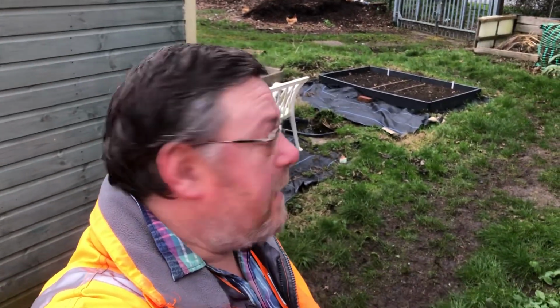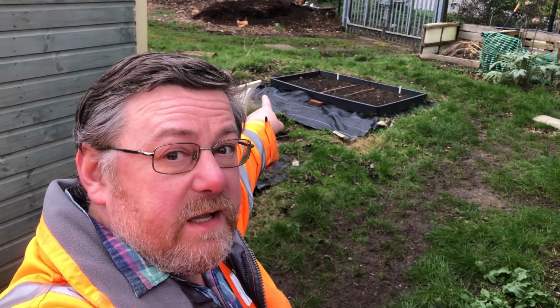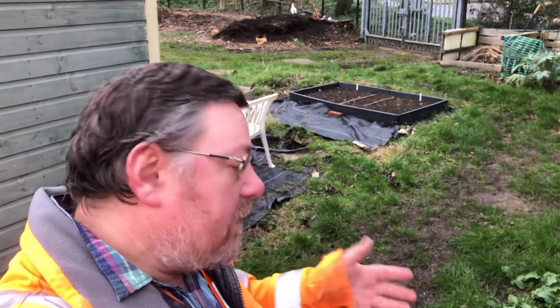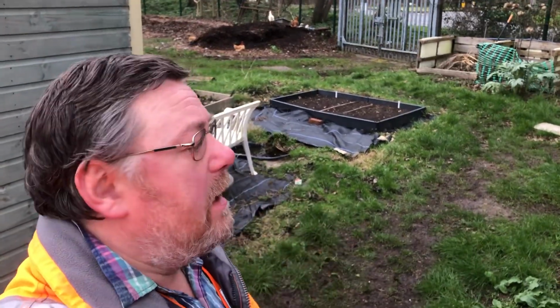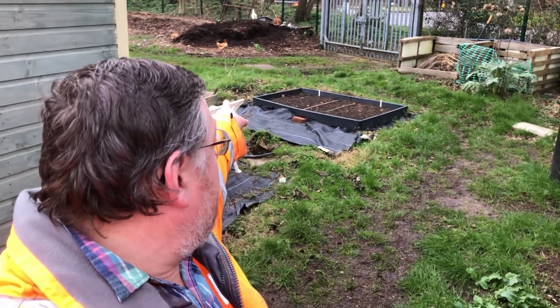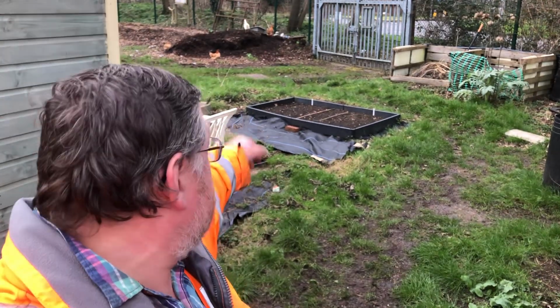I'm on the allotment today, and hopefully from this angle you'll be able to see the chickens over there. They're enjoying the wood chip heap. I let them over there pretty much every day when there's nobody about. We get a couple of people, one person complains. But when they're not about, I let them get some free food from the worms over there.